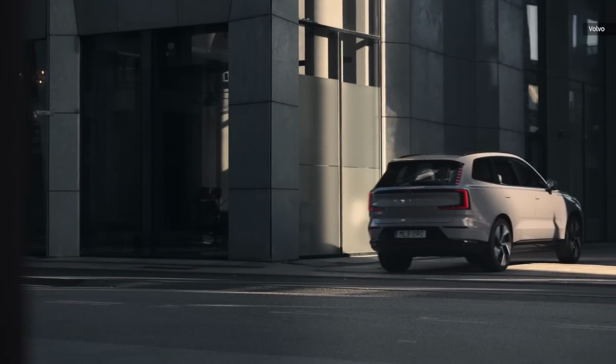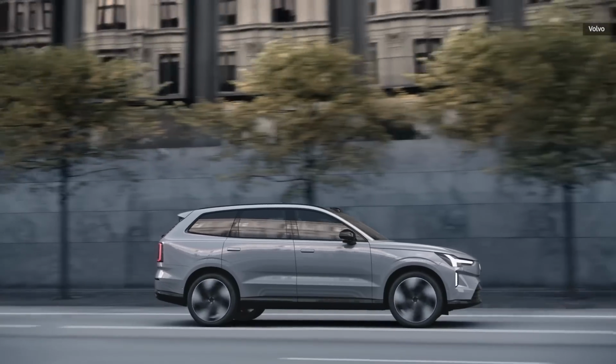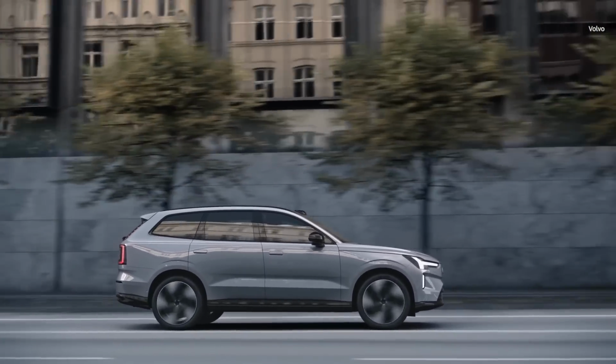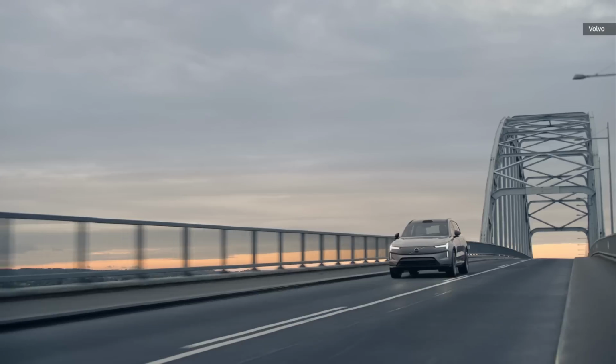The automaker has an EPA target of 300 miles of range for the EX90. For the large 7-seater, that's an impressive feat from the 111 kilowatt-hour capacity battery pack, of which 107 kilowatt-hours are usable. In other words, it's built for family road trips with the entire family and maybe a few friends or dogs.